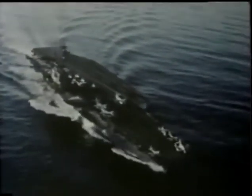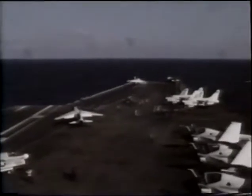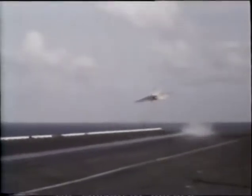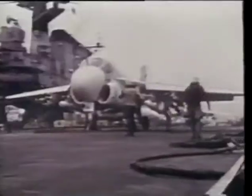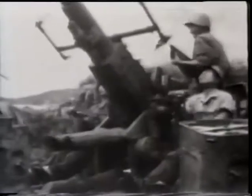Operating from carriers in the South China Sea and from bases in South Vietnam, the US Navy and Marine Corps were also key players in the air campaign. They deployed F-4 Phantoms, F-8 Crusaders, A-4 Skyhawks, A-6 Intruders, and A-7 Corsairs in an intermittent 8-year campaign against some of the world's heaviest air defenses.